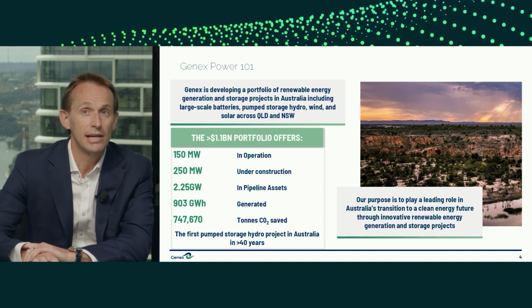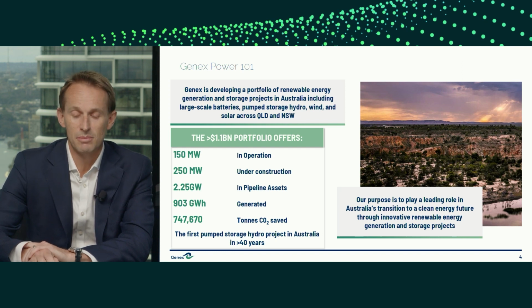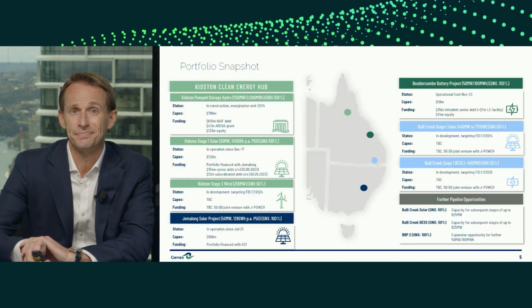And importantly, the flagship, the jewel in the crown, is our pumped storage hydro project, which is the first to be developed in Australia in over 40 years, the first ever by the private sector, and has really cemented our place at the forefront of this energy transition, getting that project fully committed and fully funded, and in its third of 4 years of construction. But really, Genex's purpose is to play a leading role in the energy transition in Australia, and to innovate along the way. We feel like we've done that with our pumped storage hydro and the rest of the portfolio. I'm very pleased to give a bit more background on that through this presentation.